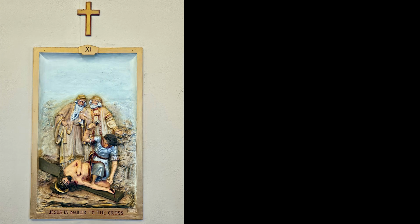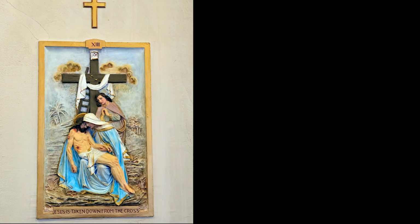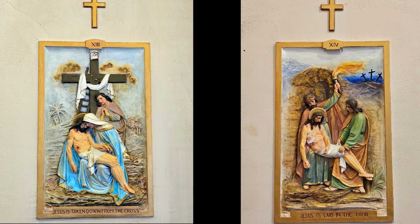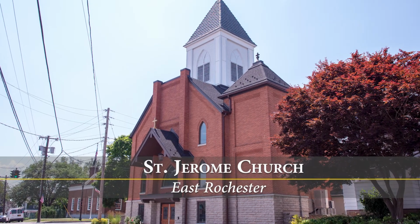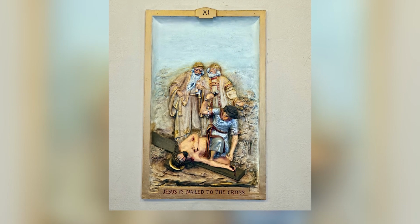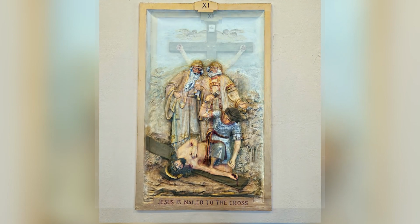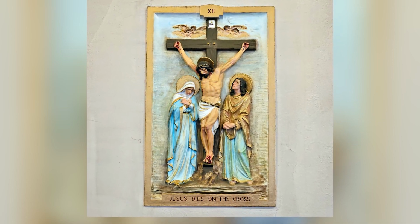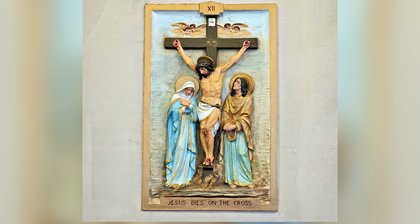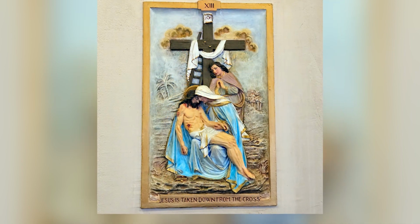The last 4 stations, Jesus is nailed to the cross, Jesus dies on the cross, Jesus' body is taken down from the cross, and Jesus' body is laid in the tomb, are from St. Jerome Church in East Rochester. Liza Barzak, an 86-year-old parishioner, painted the Stations of the Cross after the church's renovation in 2014. She recalled that the stations and several statues were in need of a touch-up after the renovation. So Father William Leone, St. Jerome's pastor, asked her to see what she could do.